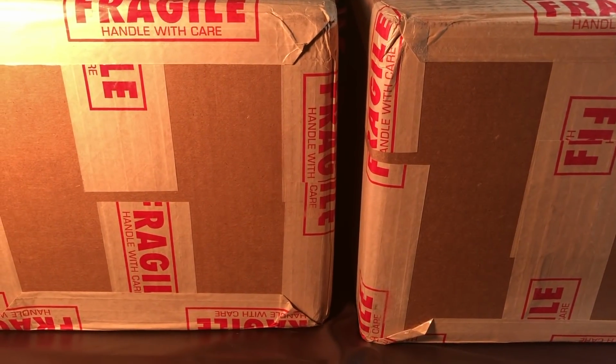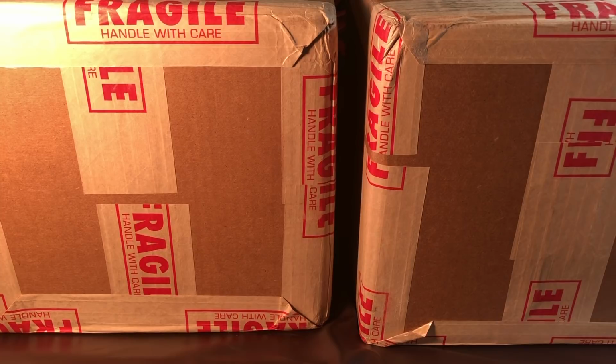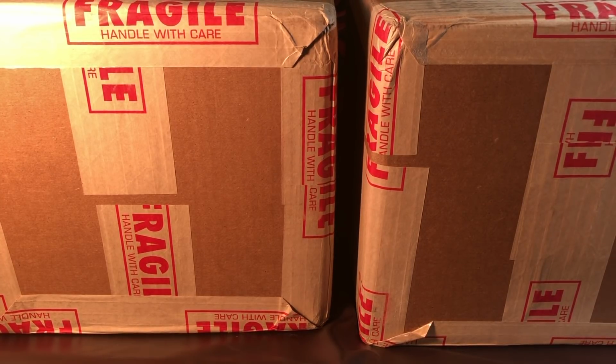So I'm gonna pause it here, open up the bigger boxes to get the individual boxes, and hopefully we'll get some really good nostalgic tins.